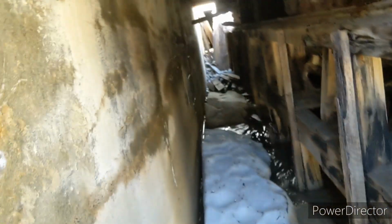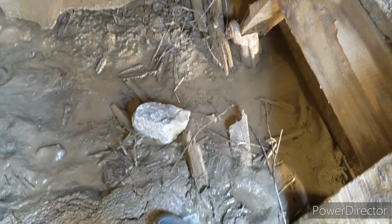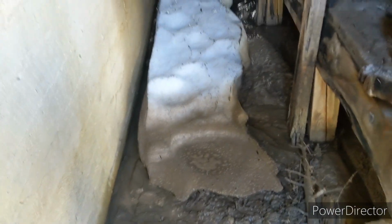Oh my god, I'm stepping on a rock and it's just sinking underground. Yeah, I don't know if I'm going to get through there.